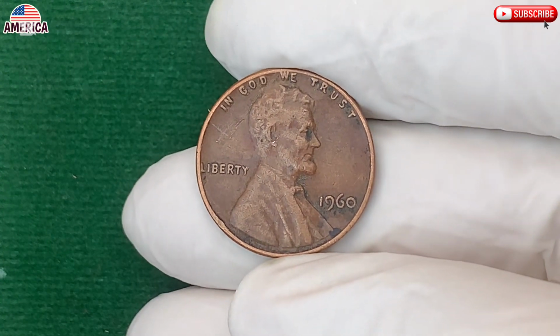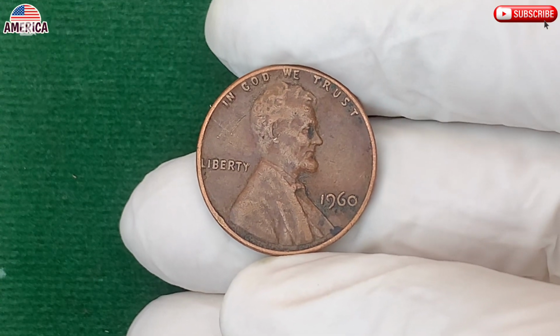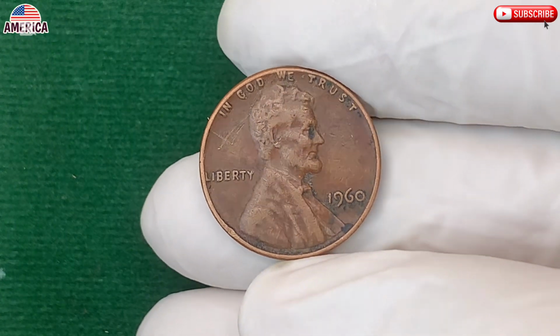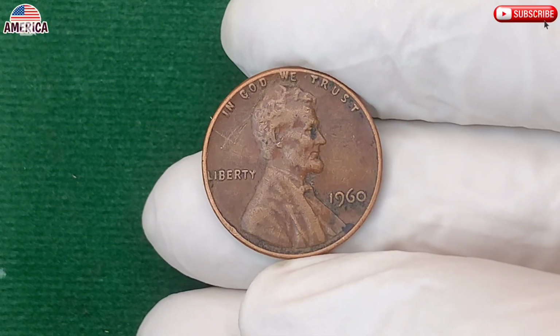While most of the 1960 pennies you find in circulation today are not particularly rare or valuable, there are certain exceptions. The small date variety, especially in excellent condition, is a prime example of how an ordinary-looking coin can turn out to be an extraordinary find.